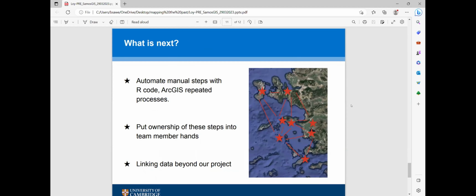So the first priority is to try and address some of the pressure points that we've already identified. We've already automated as many processes as we can, using both ArcGIS repeated processes and R-code, but we continue to develop solutions for automating as much as we can in our methodology. The challenge of automating the track drawing process, for example, seems one step too far. This is a process that requires too much human creativity, critically looking at landscape aerial photographs, leader and walker form data, and the shape of the survey universe, all in combination.